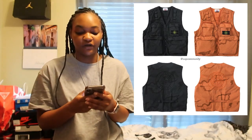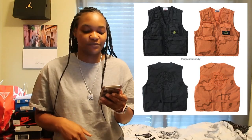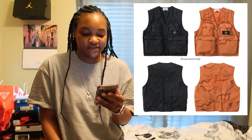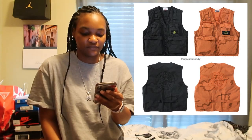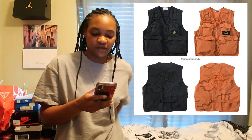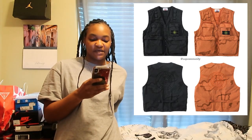I don't like that. But then we got the Supreme Stone Island camo cargo vest. And that's going for 378 euros, so it's going to be almost $400. That's a super clean camo vest. Of course, I like the black one first and then the brown. But those are cool too. And then we have the Supreme Nike NBA wristbands.